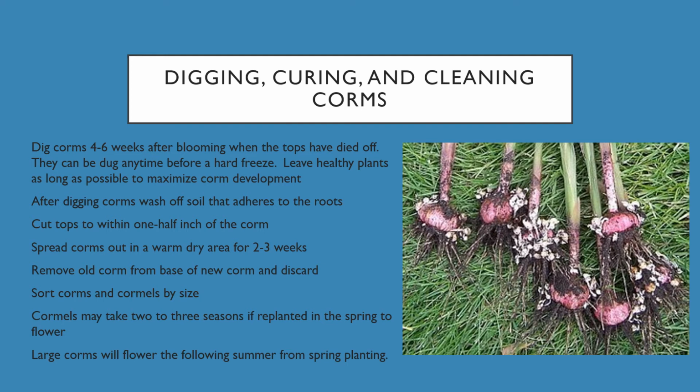If you do want to keep the cormels, it's going to take you maybe 2 to 3 seasons if you replant in the spring before you get a flowering size corm. So just be patient if that's something you want to do. It's going to take you a few seasons to get that, and it's going to be planting and digging, just like you would with the larger corms that are actually flowering.